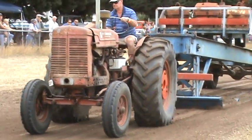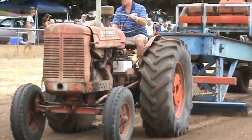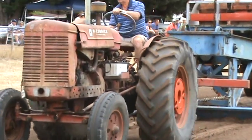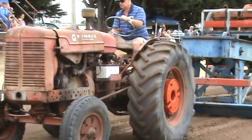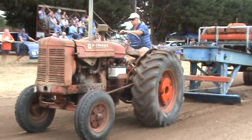Here we have Ron Gardner in the International McCormick. Ron's been a busy boy this weekend, driving a few tractors here at this particular vintage tractor pull, and doing a reasonably good job. Wheel weights in the back of that International, giving it a little bit of assistance with grip.